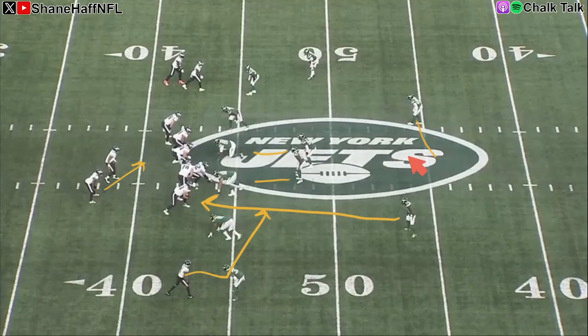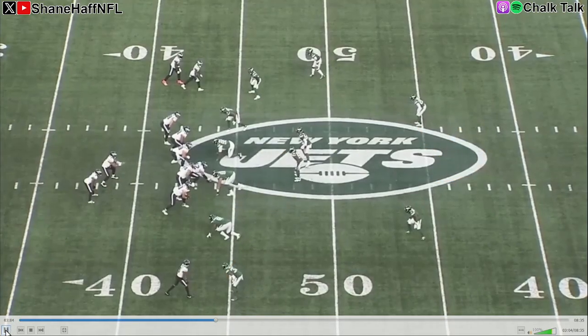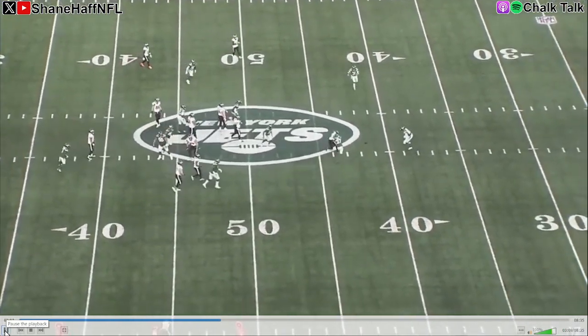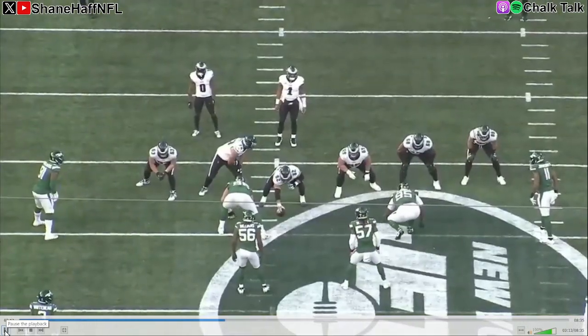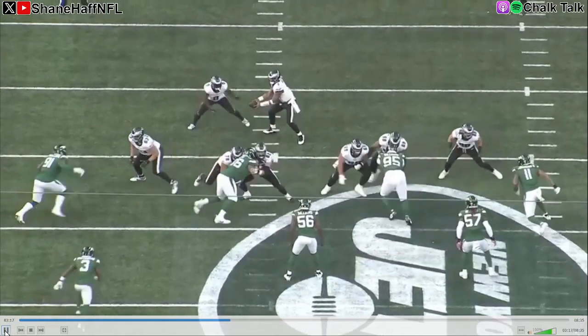They're rotating into a middle of field closed coverage, and so that makes this even more wide open for the throw. Hurts is going to put this on Devonta Smith's hands, and I won't say 99 times out of 100 he catches this because he drops another one in the game, but this is a catch that Devonta Smith is going to make almost every time. Off game for Devonta Smith, and that's the story of this game.